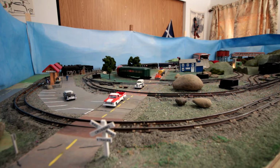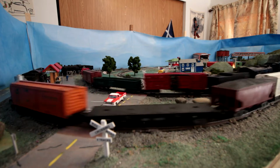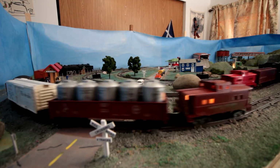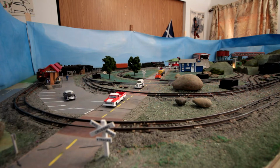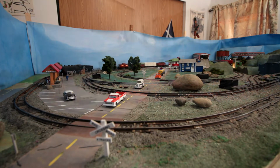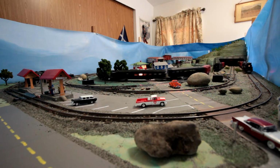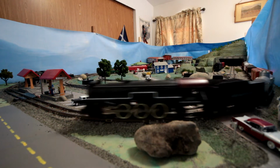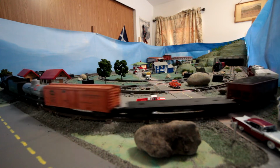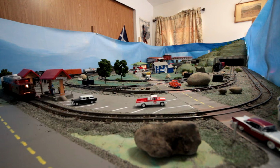The railroad crossing sign is handmade. All of them are. You can't see what's on it, but the very left corner is a speed limit sign. The street automobiles on the layout are all 1/64 scale, as are the trains.